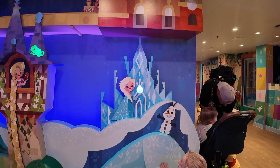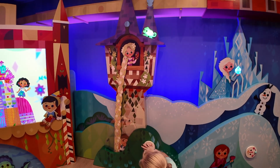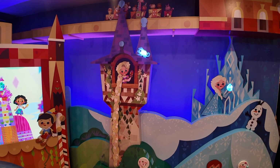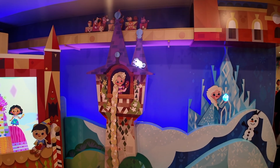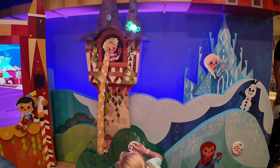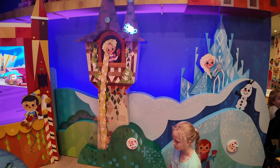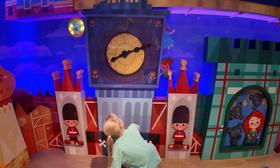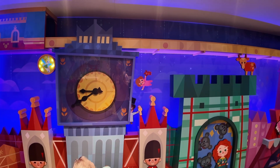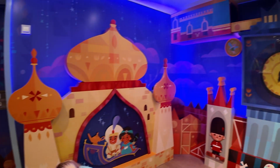So that one activates Elsa, and this one activates Flynn, and then, gosh, what's his name? Pascal. So you see Pascal light up, and then you see Flynn swing out from behind the bushes when you turn the knobs. Now this one's Peter Pan. Look, they're all flying over the clock.